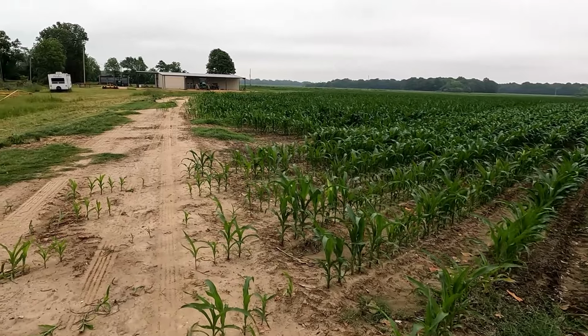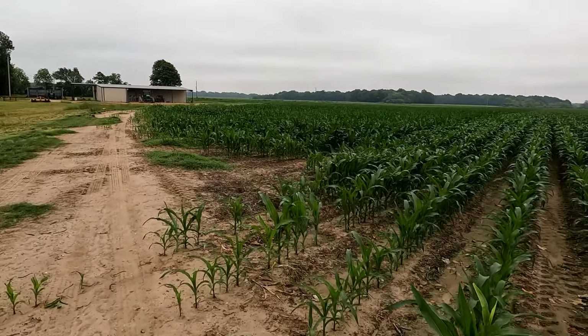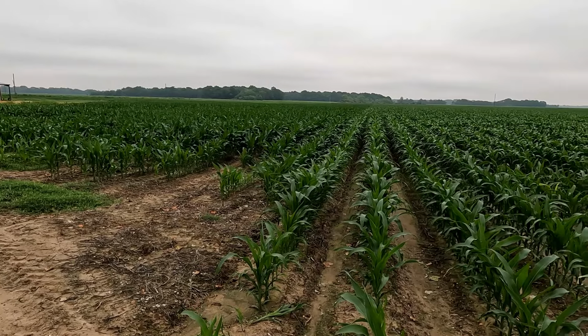I'll throw some pictures up here in a second that kind of show you a height difference in the two, as well as I'll throw an aerial photo up so that you can see the change in color a little bit better, and I'll draw a line down the middle, or I'll stand in this end row here so that you can kind of see where the split is.